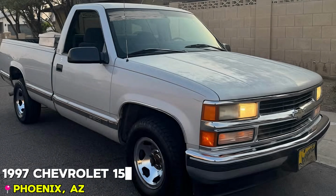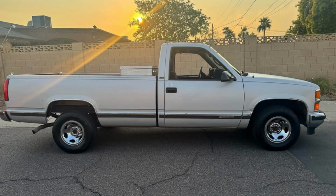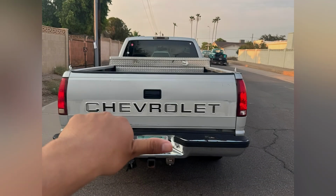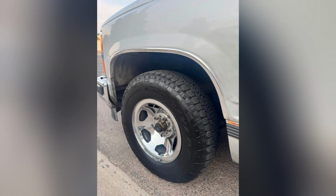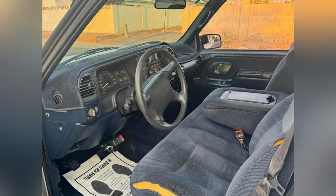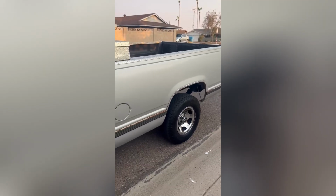1997 Chevrolet 1500, price $4,000. It has 190,000 miles on the odometer and is equipped with the trusted 5.0L Vortec V8 engine, paired with an automatic transmission. It runs on gasoline and has been used mainly as a dependable work truck. Despite its mileage, it still starts up and runs strong, making it a solid option for those in need of a tough daily hauler. The truck features a gray exterior with a rare and eye-catching turquoise interior, giving it a bit of personality that sets it apart.